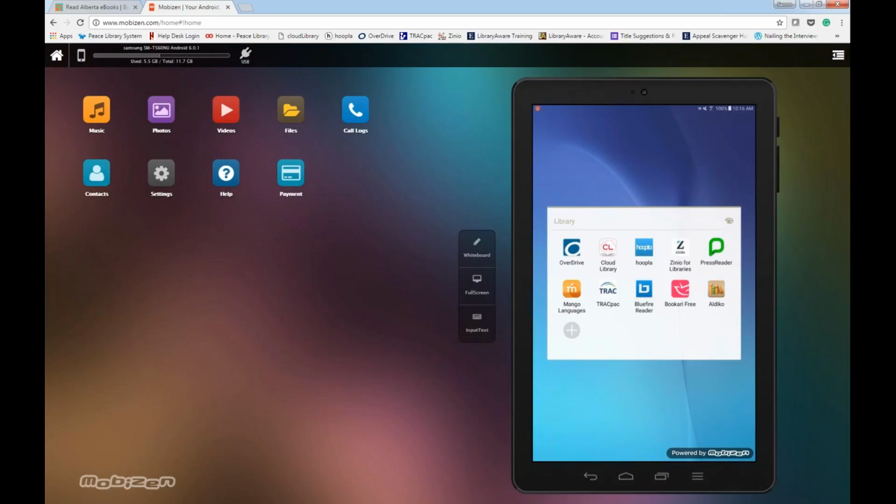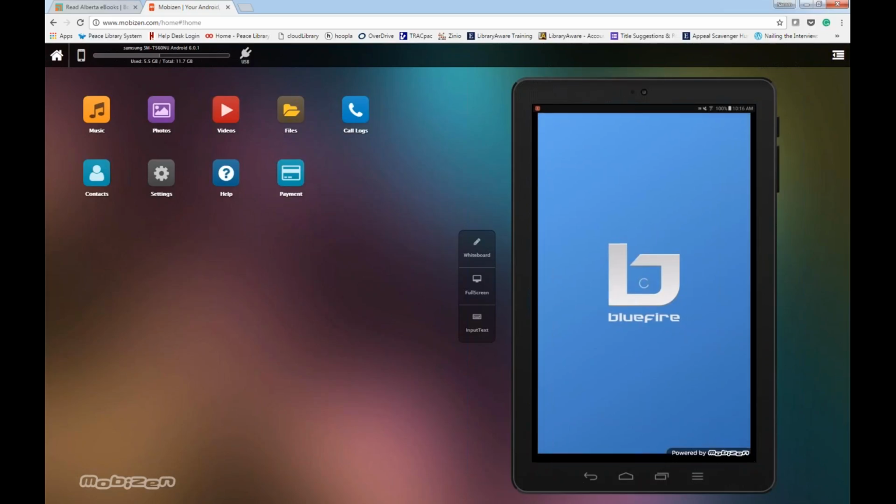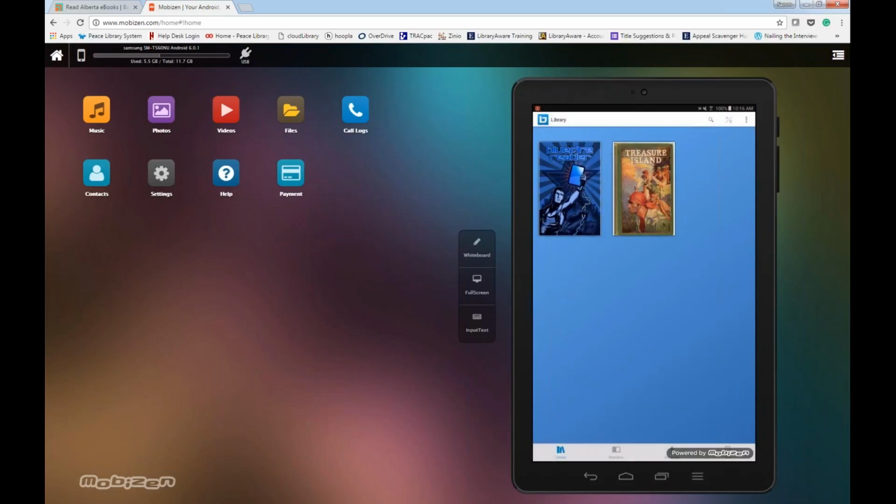Very good question, though. So Bluefire Reader is one of the apps. The first time you launch it, it will prompt you before you enter the library. I've opened it before, so I don't think it'll do it. There we go. So before it even lets you get here, it will say, what is your Adobe ID? So you can't get in here and accidentally download a book and start getting error messages the way you do on Overdrive. That's not a possibility. You have to have it authorized with an Adobe ID.